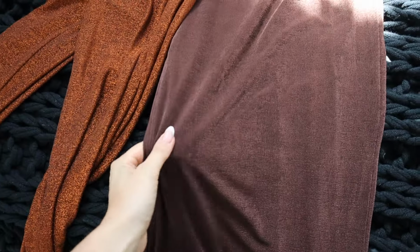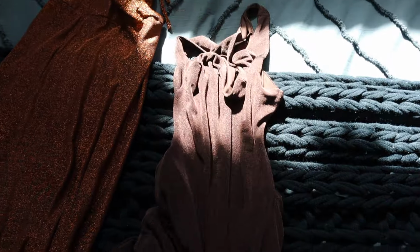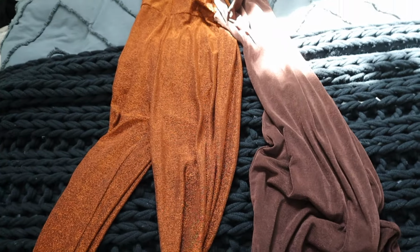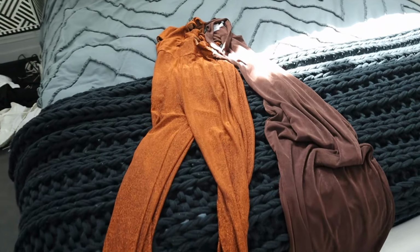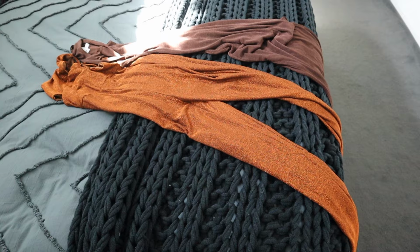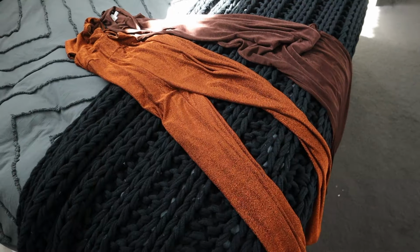But this brown dress is an old Princess Polly one that I had, and it's a really nice kind of backless, tight fitted dress. And I just thought that could be a good option as well. I know you can't really see them too well because the sun is shining in a little bit, but that's going to be one of my options, I think. And then just some gold accessories to go with it.